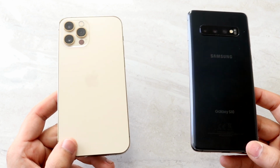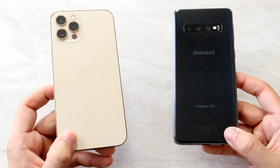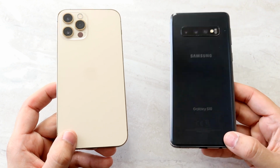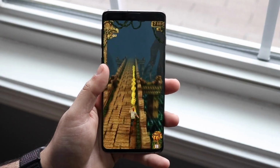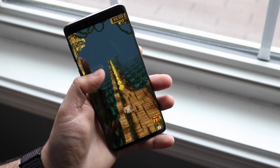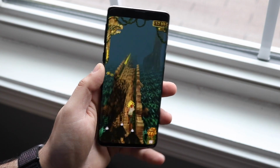down to it. So to kind of sum up this video and to answer the question, should you pick up the 12 Pro? Should you keep your Galaxy S10? Should you even get a Galaxy S10? Well, let me tell you some pros and cons for the Galaxy S10 first. I think this phone is better built than the iPhone 12 Pro, even with the flat sides, even with the stainless steel. I think the Galaxy S10 actually feels more premium, which is a huge highlight.